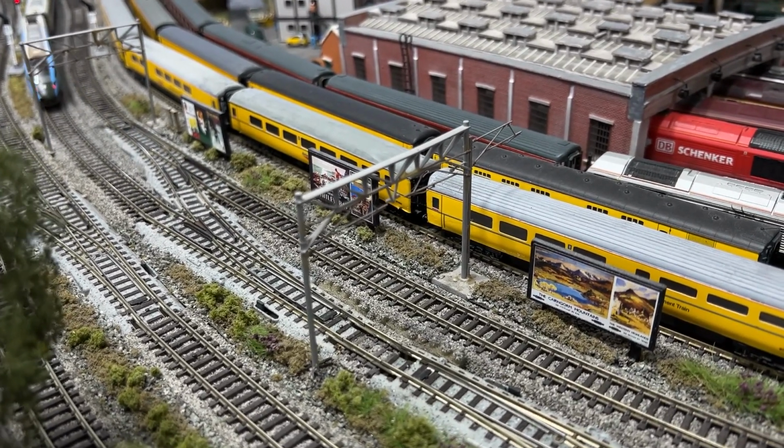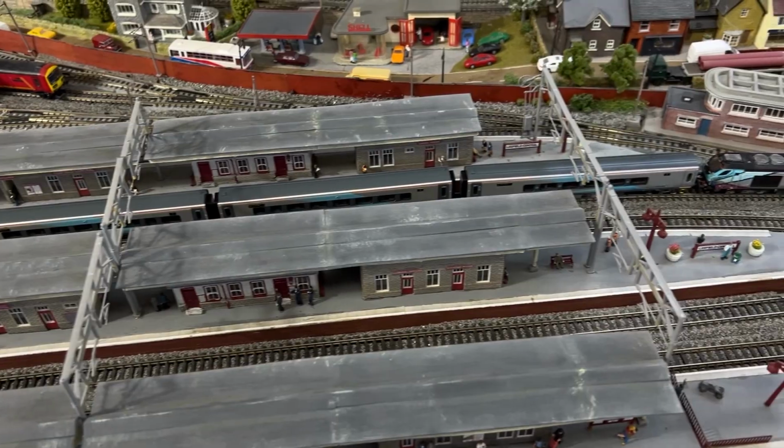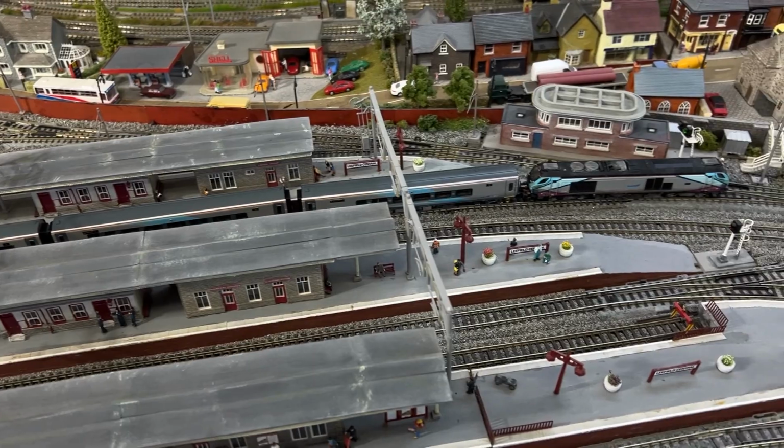Having seen the Class 802 depart, we should just have time to fly over and see the departure of the Class 68 as well.